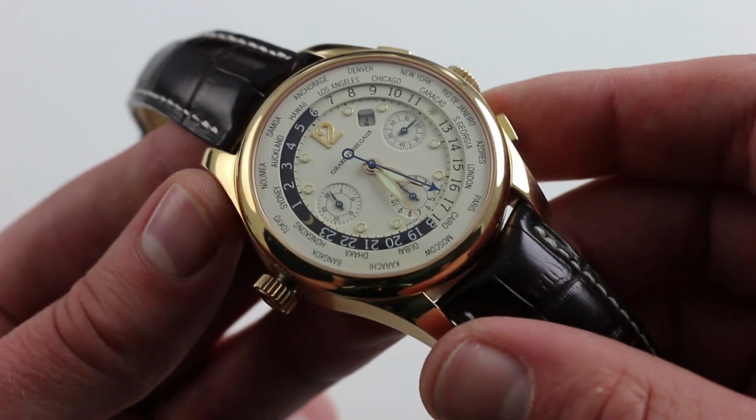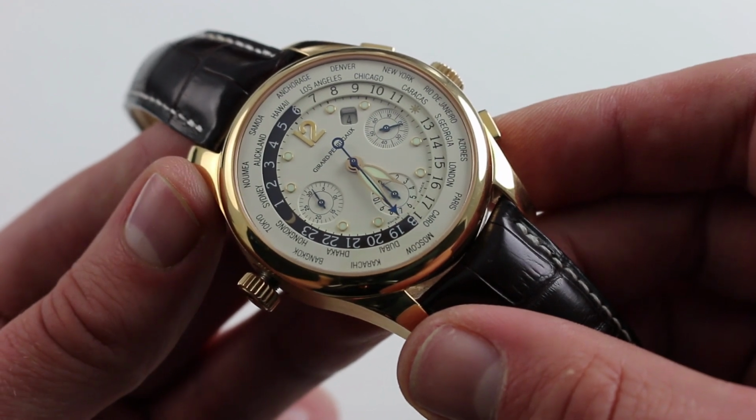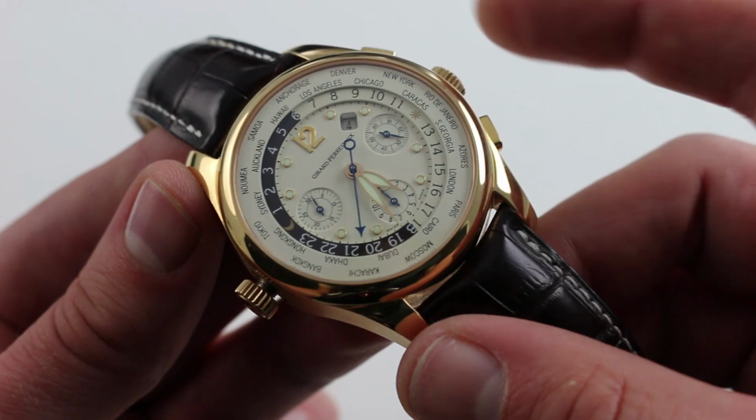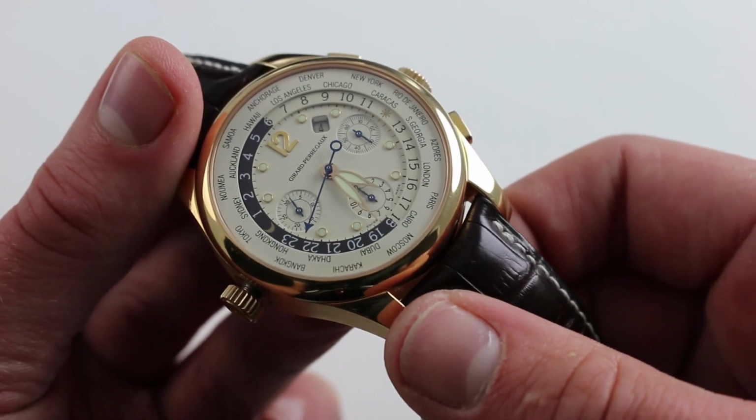And Girard-Perregaux is considered to be in that upper echelon of manufacturers with the likes of Glashütte Original, Zenith, Jaeger-LeCoultre, building everything in-house and doing it with panache. That's Girard-Perregaux, and this is their icon.